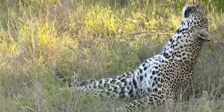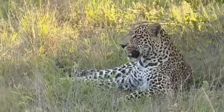Sniffing that bush. Why now? I'm not too sure.